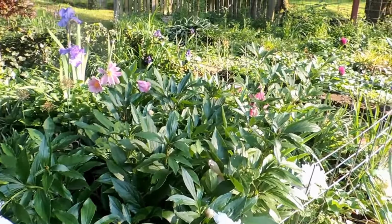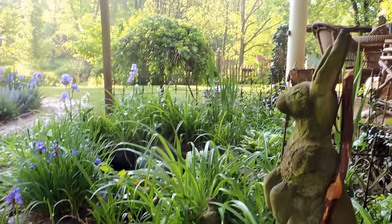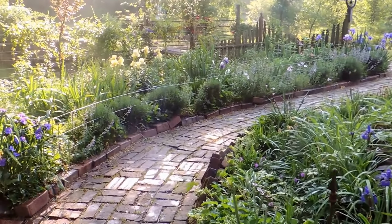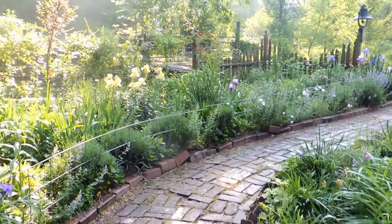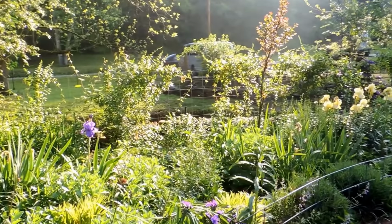This is Jerry, and I'm standing in my front yard garden, which once upon a time was nothing but lawn. Of course, we're still surrounded by lawn, but you've got to have a little bit of grass because that's what frames your garden. The sidewalks, the fences, the little borders, that's what frames your garden and makes it really stand out. Now this, as you can see, is quite a boisterous garden.